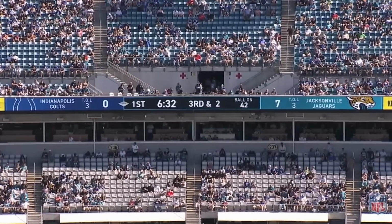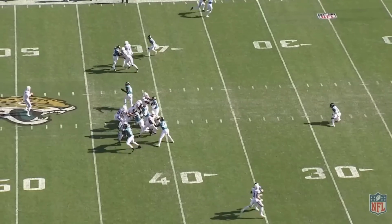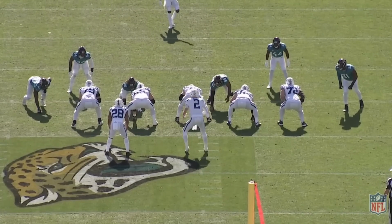Carson Wentz, the Colts, win and you're in. Instead, 11-26. And really that 11 was a garbage touchdown. Rough day. We're breaking it down.